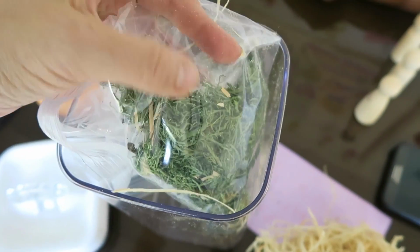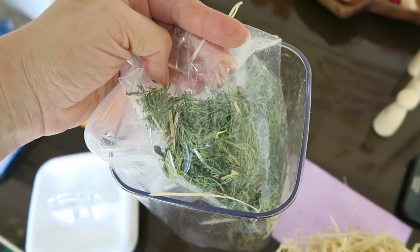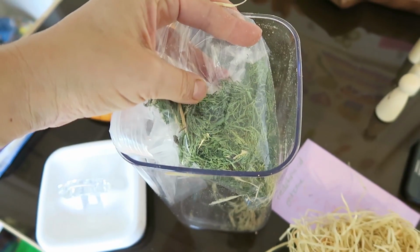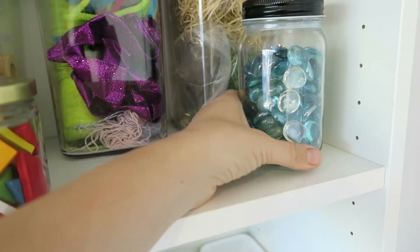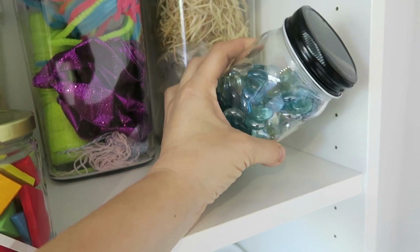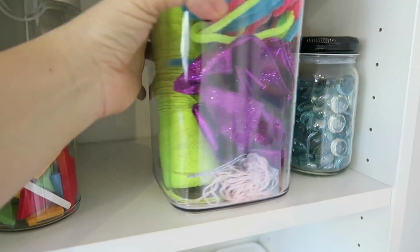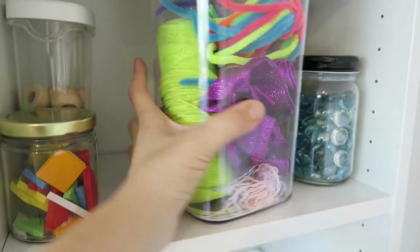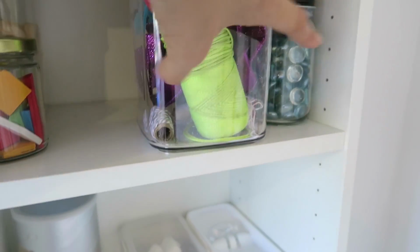And then in here, we just have some moss. And moss we use when we actually work with a lot of succulents. Like we'll put succulents in pots, and then she'll decorate them with this moss. Then in here we just have a bunch of different kinds of glass beads. In here we have some fabric and some string, some more string.